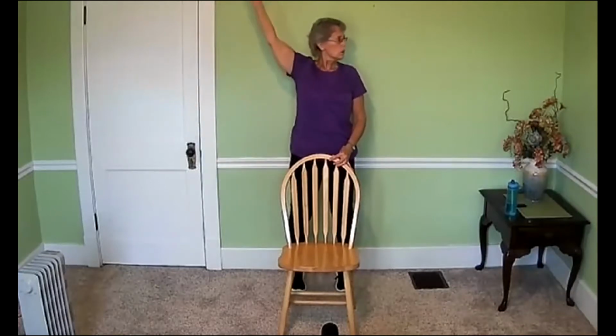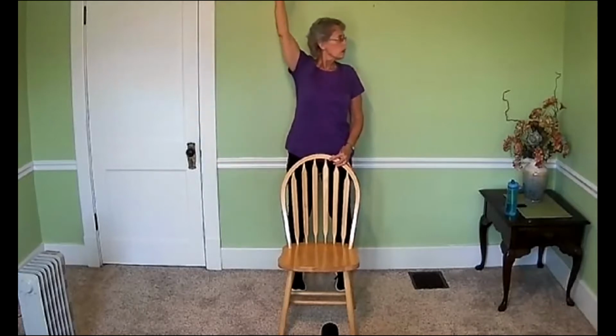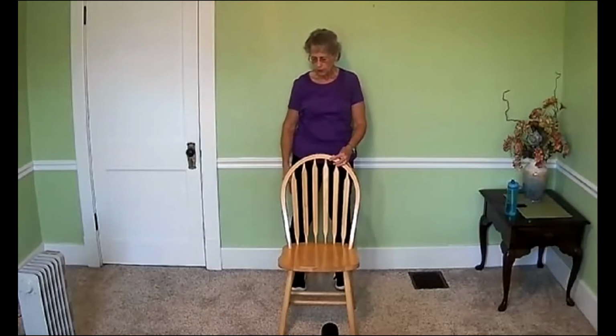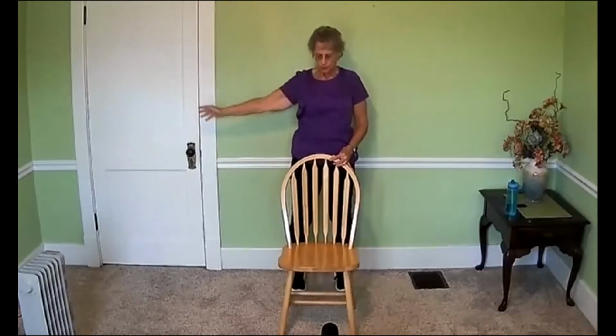Inhale the arm up. Look right. Exhale the arm down. Head back to center. Inhale the arm up. Look right. And come back to center. One more. Inhale the arm up. Look right. And back down.